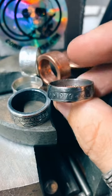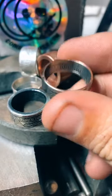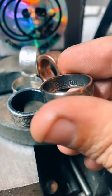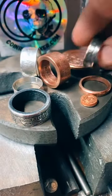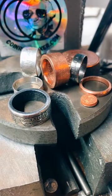And these are copper coins, so they may turn your finger green. You may want to paint them with a little bit of clear fingernail polish. Thank you very much. I've been practicing for about a year now, and I try to do it every day.